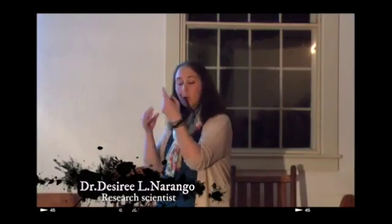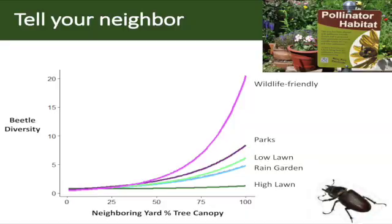Unfortunately, one yard can only do a small little bit. Even with our chickadees, we saw it really took a neighborhood to raise one clutch of chickadees. So we really have to work on scaling up. And you'll see here, wildlife-friendly yards are getting a really big benefit. Parks are getting a benefit. Guess what yard isn't getting any benefit? The ones that people are putting a lot of effort into to create that lawn.